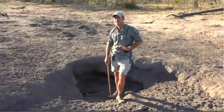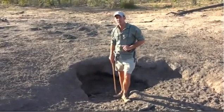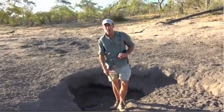And the elephants, of course, can feel this water moving under the ground, and that's why they know where to dig. They're excellent natural water diviners. Okay, we're going to head back out towards the zebra that way. We'll hand you back to Brent and his elephant and see you in just a little while.